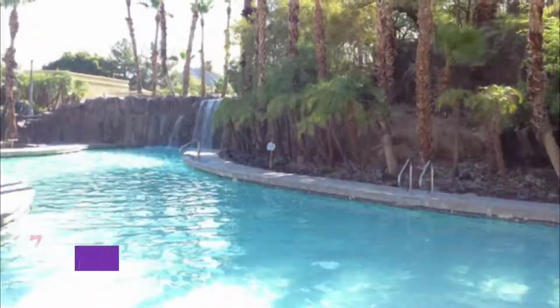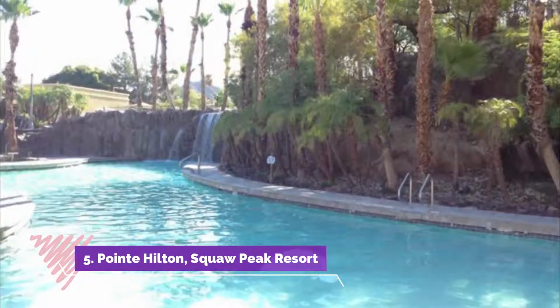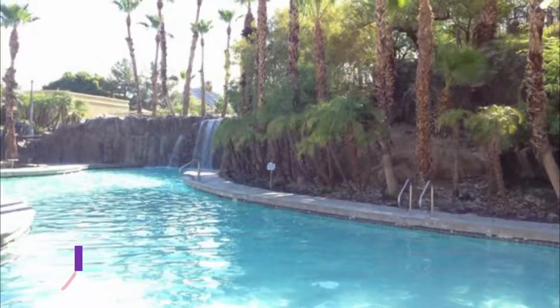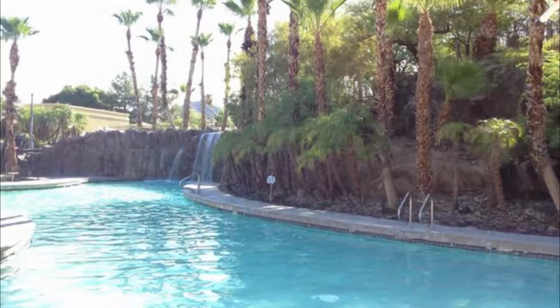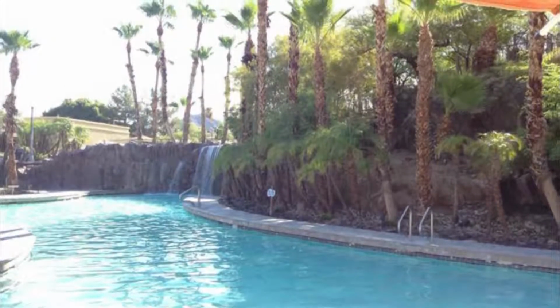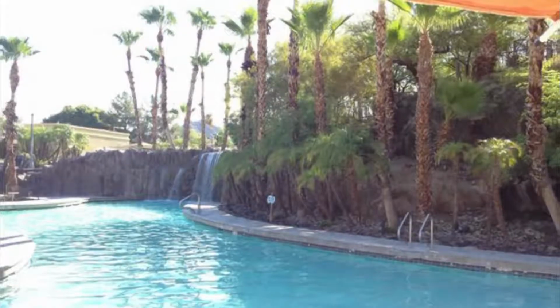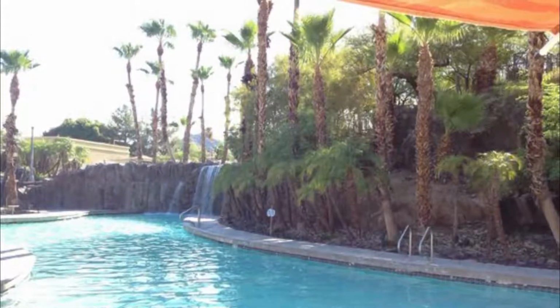Number 5. Point Hilton, Squaw Peak Resort. Set amidst the Phoenix Mountain Preserve, covering an area of 27 acres, this one can't be missed out. After all, there are 4 acres of pools with lazy river tubing and water slides. What's more, the 18-hole miniature golf course winds around this river, so you can visualize the sight.